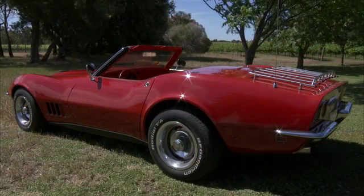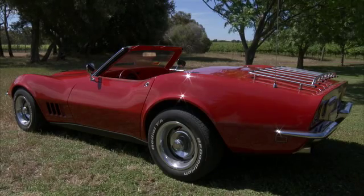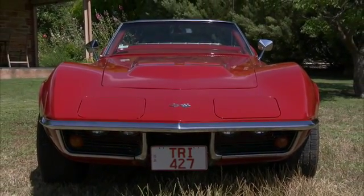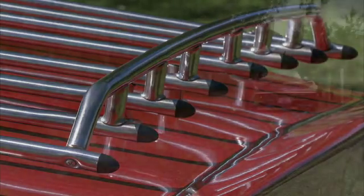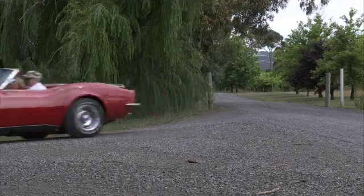It is a chrome bumper, what we call a chrome bumper model, and they finished in 1972, and then after that they were rubber bumpers. Built by Chevrolet, the Corvette Stingray was groundbreaking in its styling and performance. One of the most recognisable muscle cars in history, the Corvette Stingray was a true evolution of American sports cars. A break from European-influenced two-seaters to a true American classic.